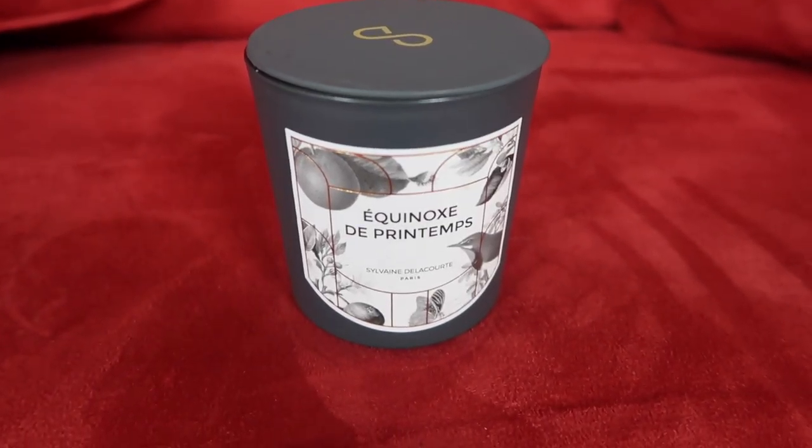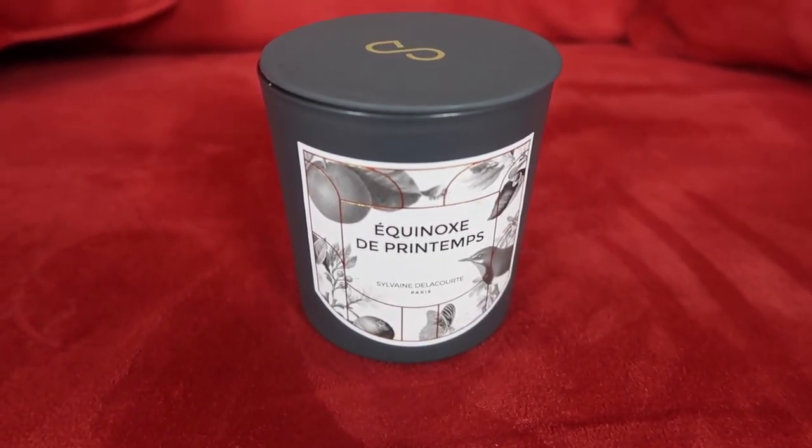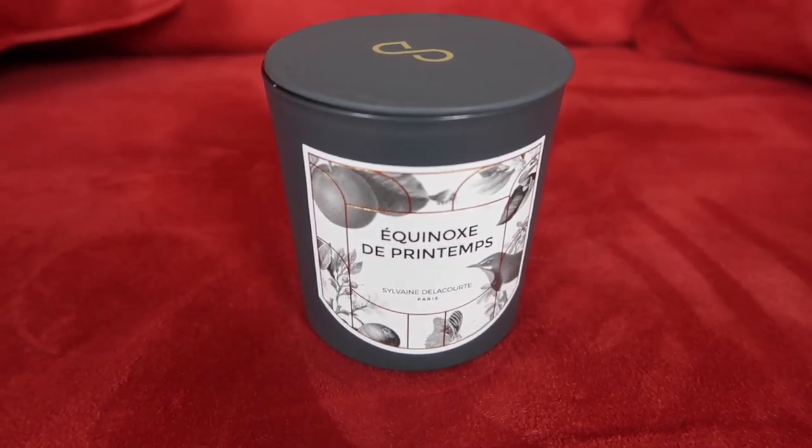I got a couple more refills in these bags here. I think I have two Lilyangs and two Dovanas. Then I also got their Equinox Spring Candle. Ooh, it says bougie perfume on the bottom. Hey, bougie. So let's open this up. I haven't opened this yet. I don't want to drop anything. Oh, this is very elegant looking. So here is the candle. It has some birds on the outside, Sylvaine Delacourte.